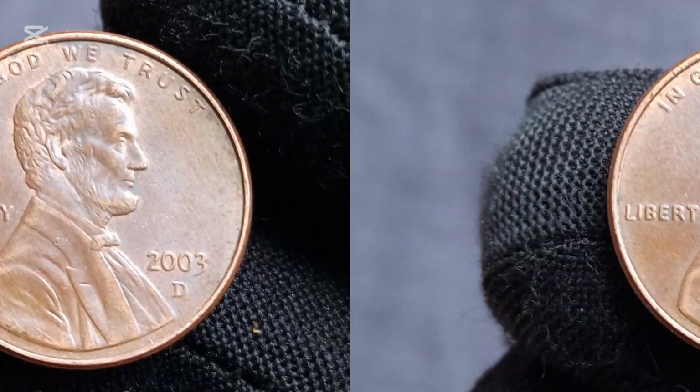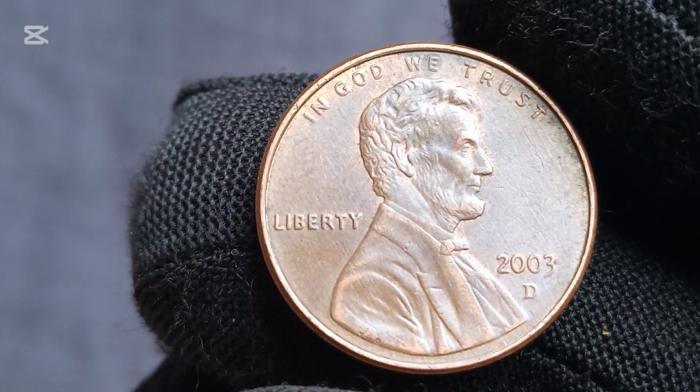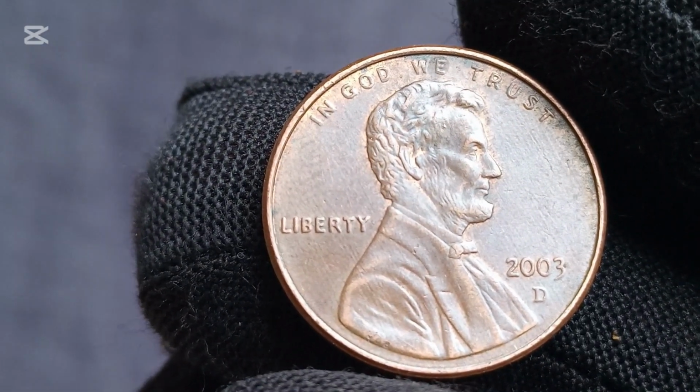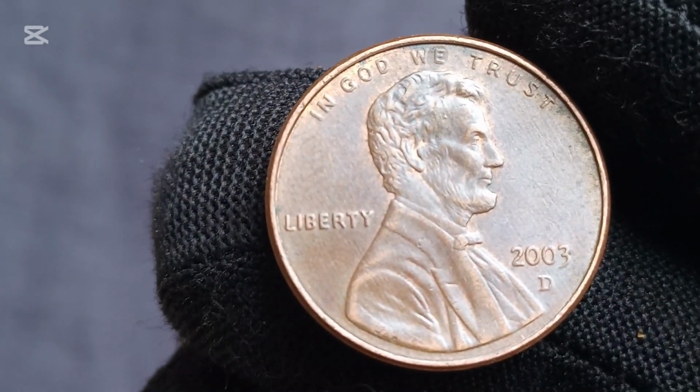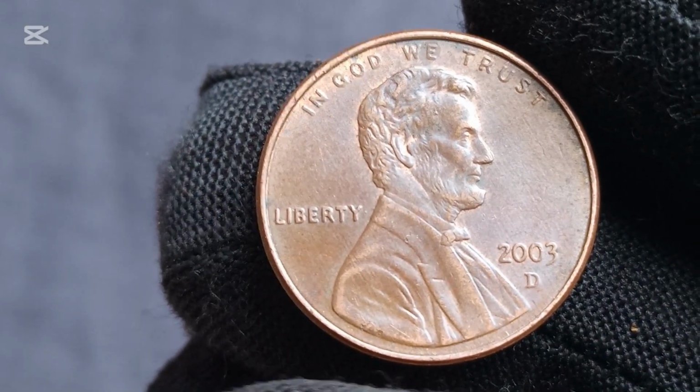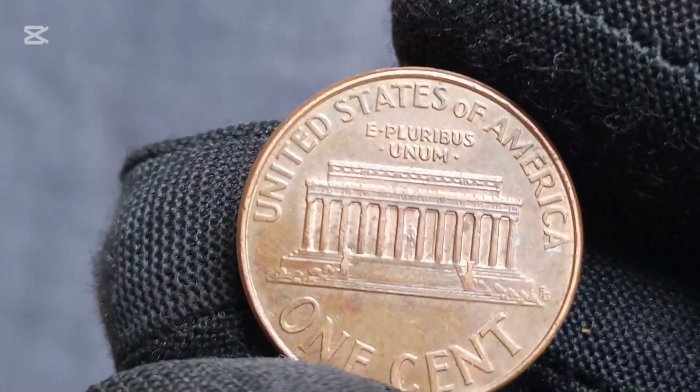Look for the D mint mark. Check below the date 2003 on the obverse side of the penny to see if it has the Denver D mint mark. Examine for errors. Use a magnifying glass or microscope to inspect any doubling, off-center strikes, or planchet anomalies.